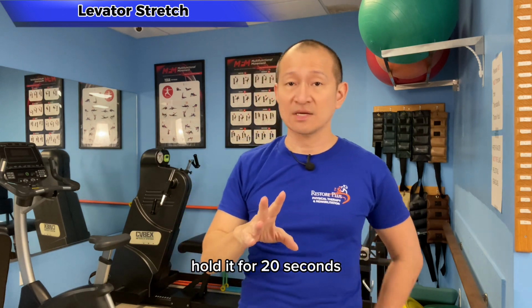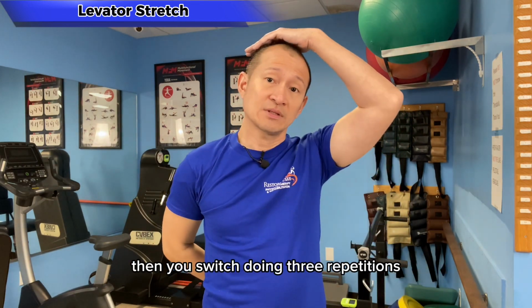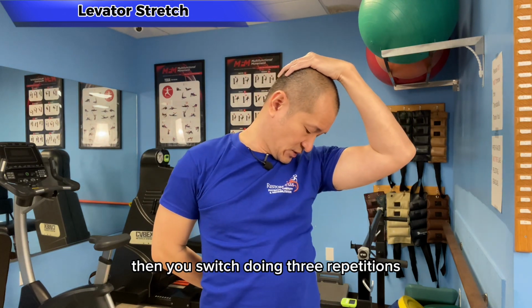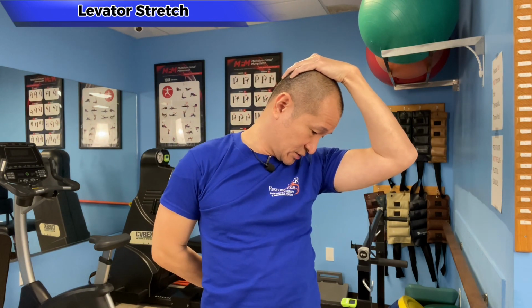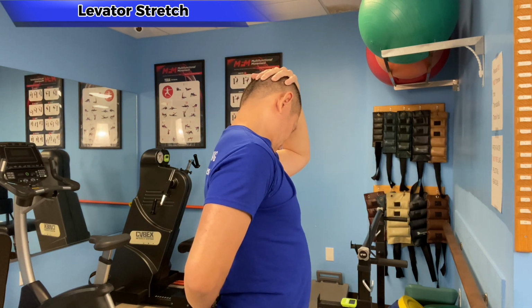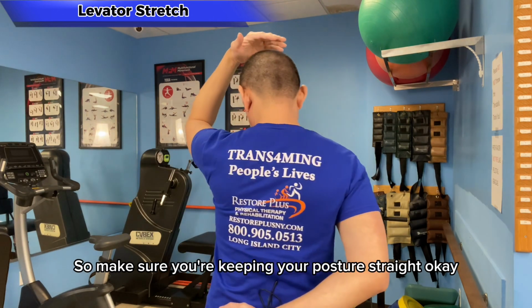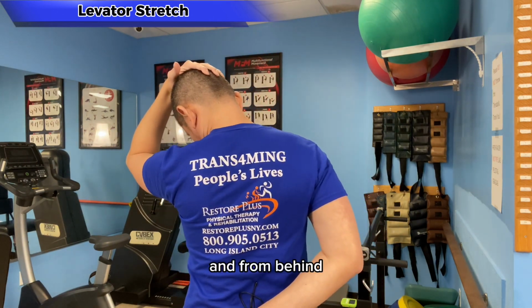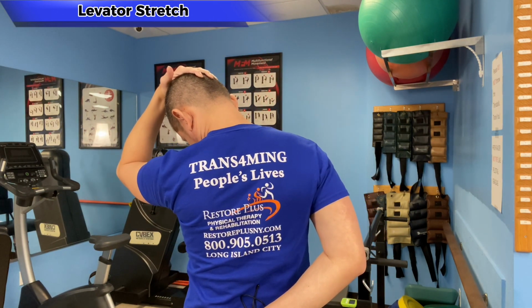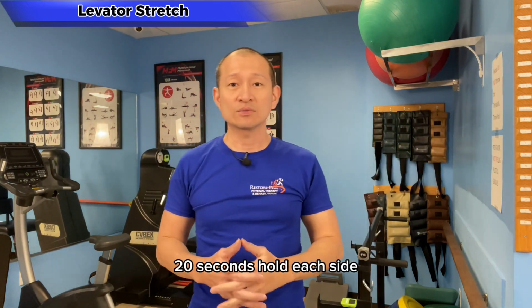Hold it for 20 seconds, and then you do 3 times on one side, then you switch, doing 3 repetitions, 20 seconds hold on the other side. Make sure you're keeping your posture straight, okay? And from behind, it will look like that. So 3 reps, 20 seconds hold each side.